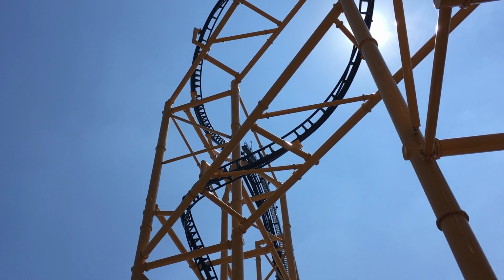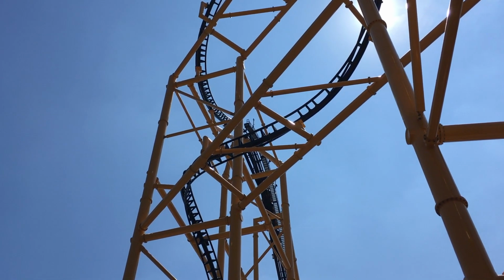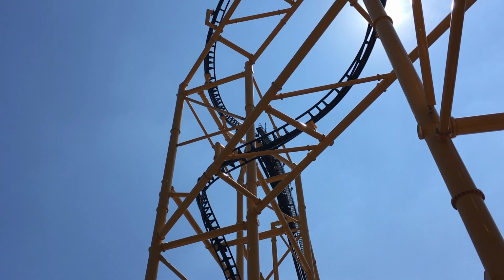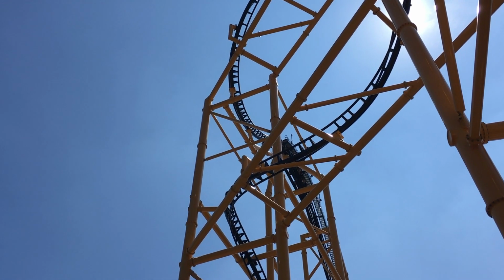A lot of people have said that it's reminiscent of Drakenfire's first drop. Some people have said it looks like a B&M wing overdrop like they have on their flying coasters. But to me, it just sort of looks like the twist drop off the Phantom.